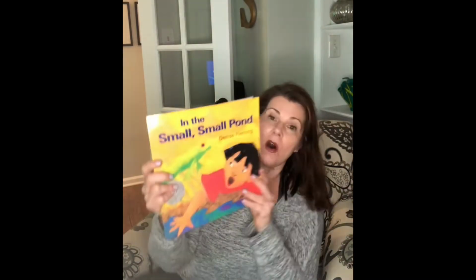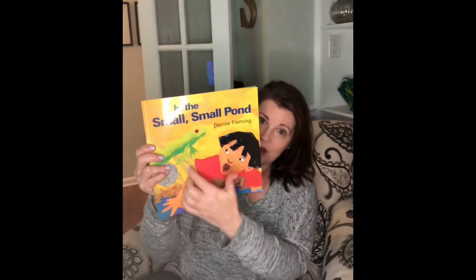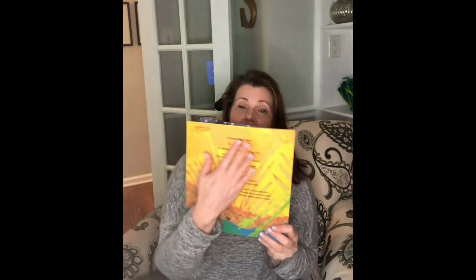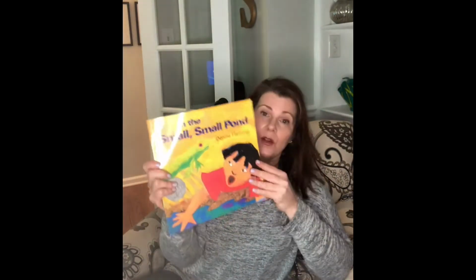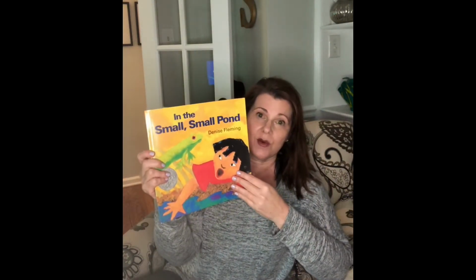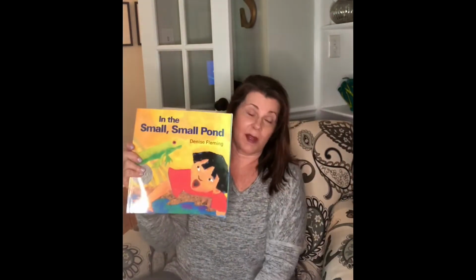Hi guys. So today we're going to read a story. And the story is In the Small, Small Pond by Denise Fleming. And this is the front of the book, the back of the book, and the spine of the book. That's right. And Denise Fleming wrote the words in our story. And I think she might have illustrated it as well, which means that she made the pictures.